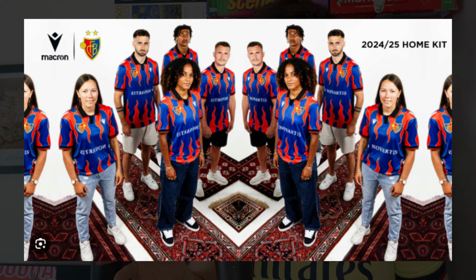Once again, I think some people are going to really love it. Let me know down in the comments if you do. I don't rate this shirt at all, but yeah, another 3 out of 10. I think this is worse than the Arsenal one. Probably, to me, one of the worst shirts in this list.